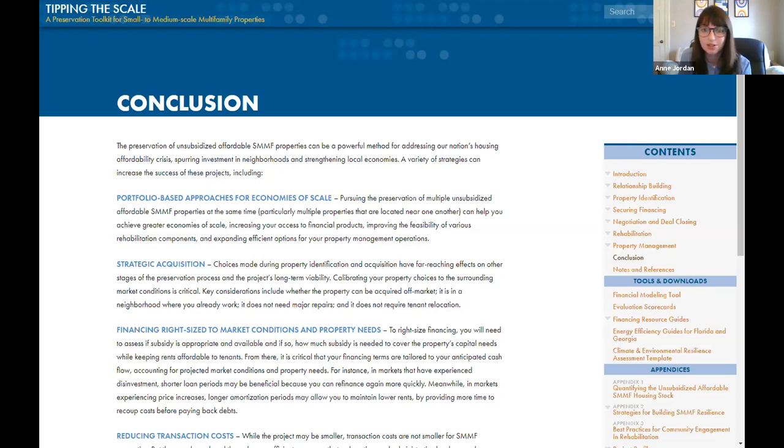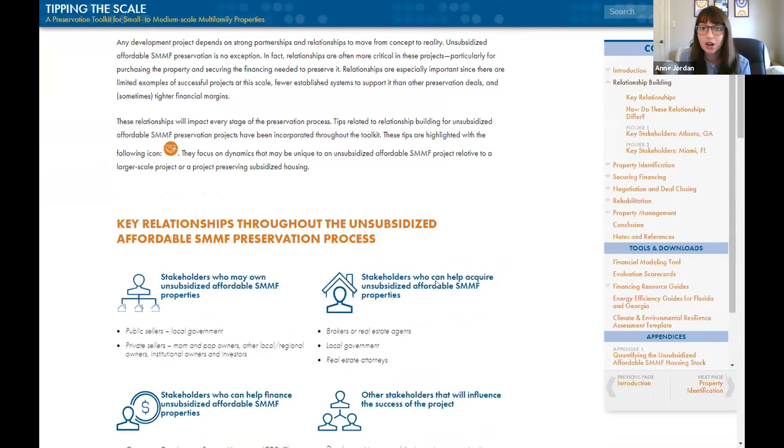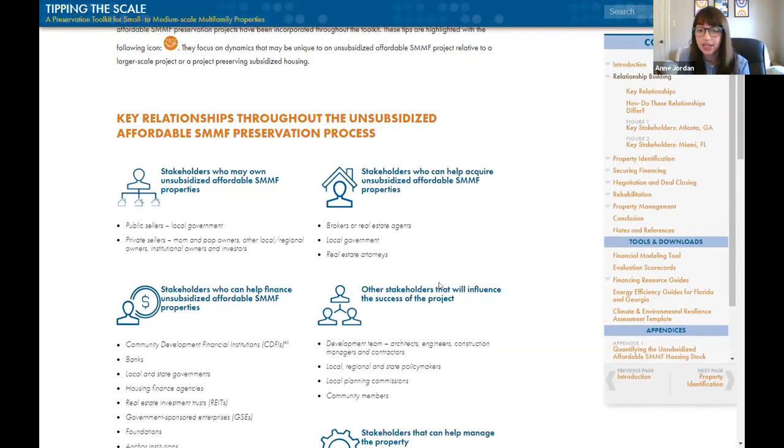So I'll use this opportunity to share a little bit about the relationship building section and property management section of the toolkit. So navigating to the relationship building section, we not only outline the key types of partners that you may want to build during a preservation deal, but also talk about how they may differ during an SMMF preservation project relative to a larger or subsidized preservation project.